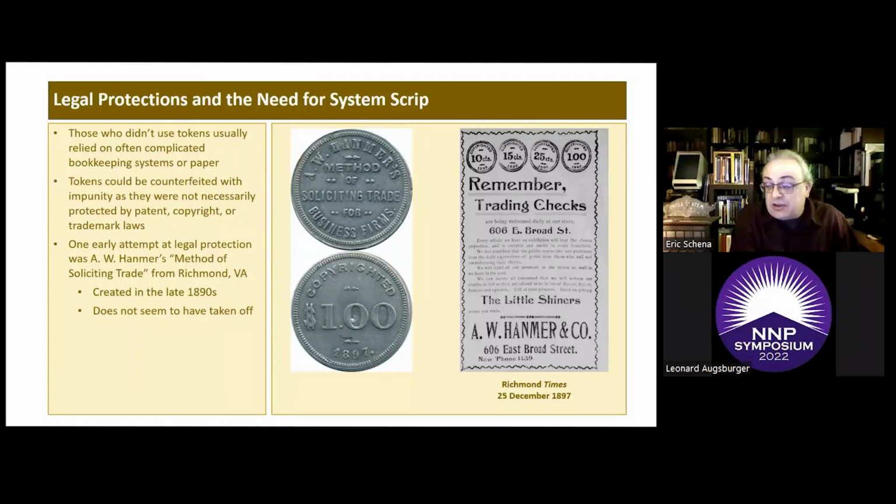Now, another early attempt are the tokens that you see here, that I have illustrated here, and that is A.W. Hanmer's method of soliciting trade tokens for business firms. He had an idea that these could be used. They would be copyrighted, as you can see by the big word copyrighted on the reverse of this $1 specimen. But for some reason, they don't seem to have taken off. He did advertise heavily in Richmond, Virginia newspapers, but so far as I am aware, no token has been found with the name of a business other than Hanmer's on it that used this system. So they kind of went the way of the dodo in that regard.